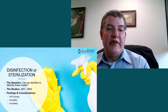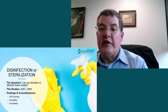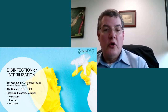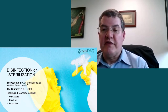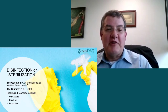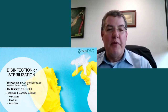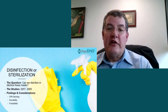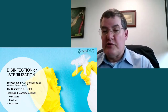A 2007 study tested several possible methods, including heating to 160 degrees centigrade, soaking with 70% isopropyl alcohol, or soaking in soapy water for 20 minutes, and found that all three methods caused significant degradation of the filtration efficiency. Another study published 2 years later looked at microwave radiation and steam sterilization and found that both methods destroyed N95 masks. They did find, however, that UV light, hydrogen peroxide, ethylene oxide, and bleach caused no damage.